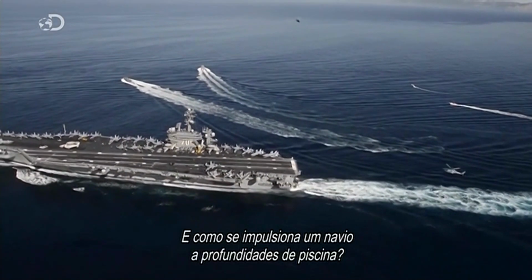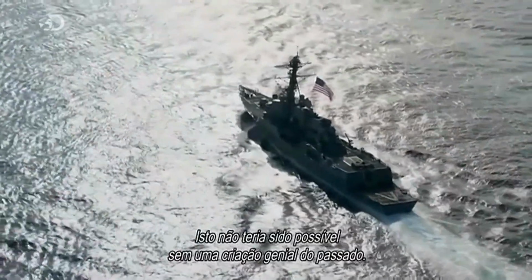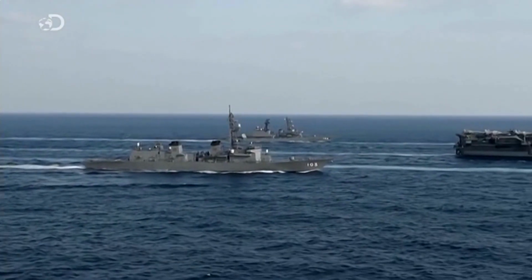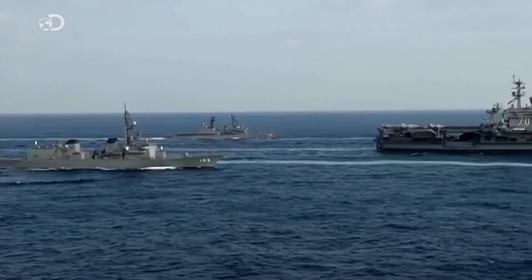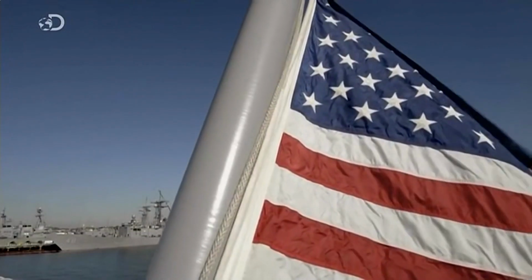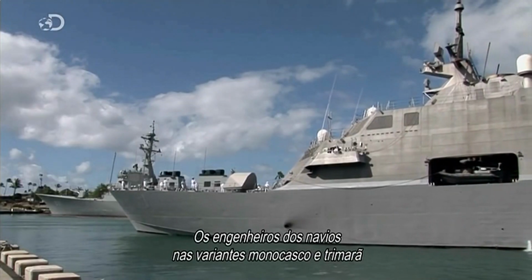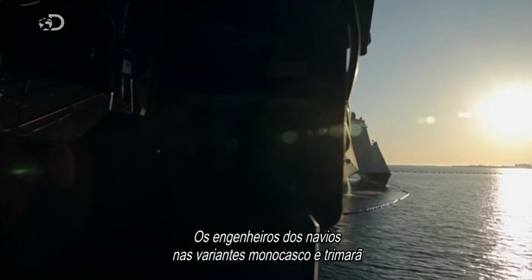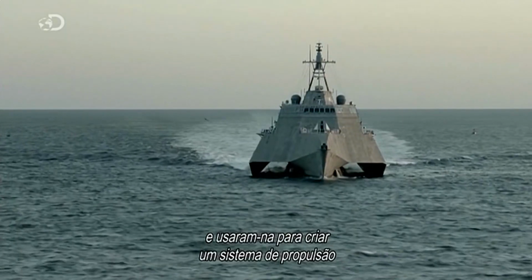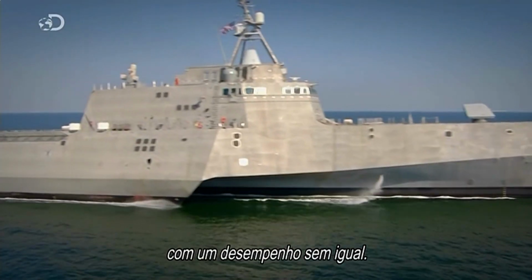So how do you propel a ship at speed in swimming pool depths? This would not have been possible without a genius innovation from the past. LCS engineers on both the monohull and Trimaran variant have taken Hamilton's water jet innovation and used it to create a propulsion system of unparalleled performance.